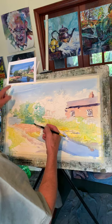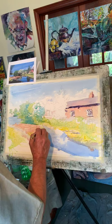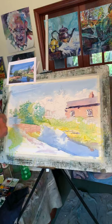I'm just picking up anything that's warm right there. And then the shadows are going to go around that. The side of this bank, again, into the water. I've got some whites here, so I want to leave the white. Okay? Nice and light. A bit more of this splattering technique, just to give you some irregular shapes.